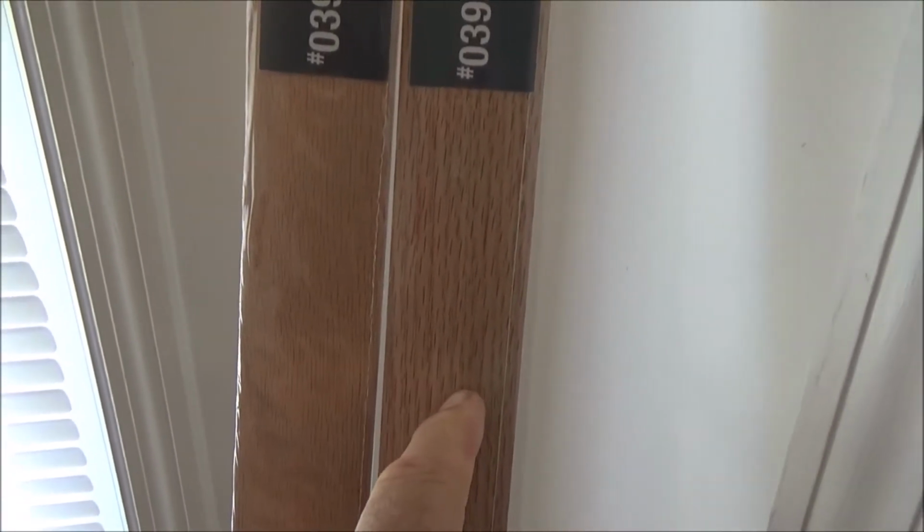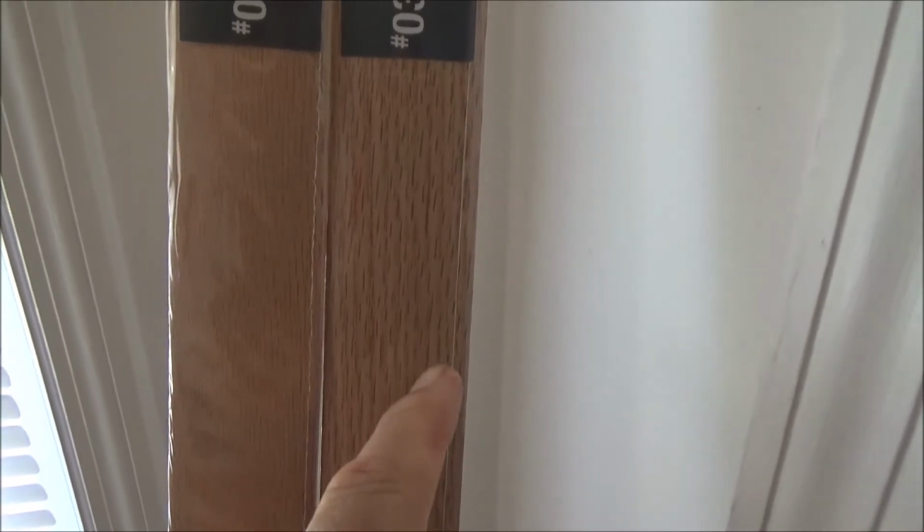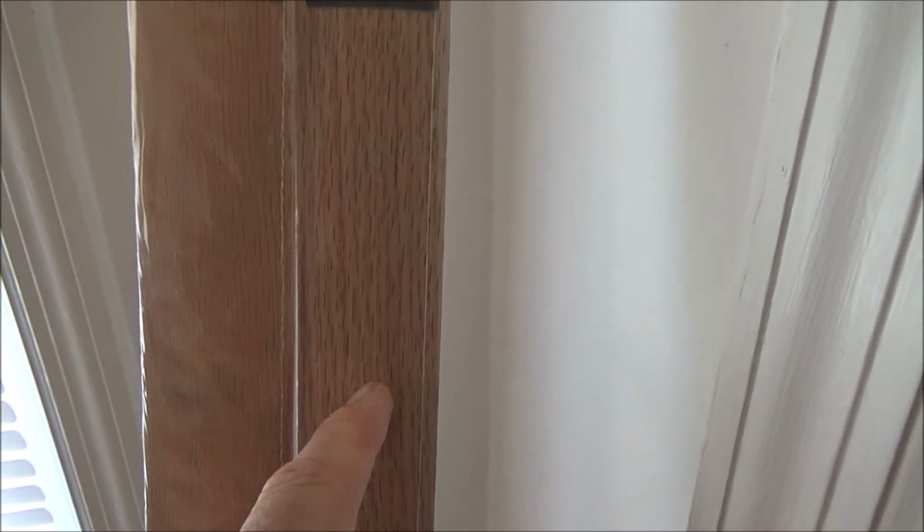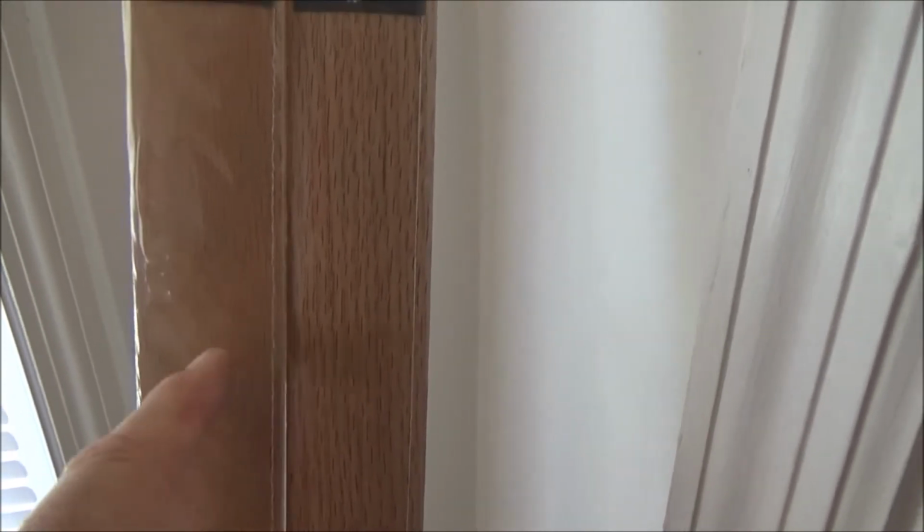So maybe I'll put some traditional stain on it, or some oil-based varnish, poly. See, this one looks a little darker than this one. So I'll probably put this one, I need a piece long enough to go in the dining room, but I need enough left over, which you couldn't get, so I had to buy 2 of them, to do a threshold for the bathroom right here when we do that. But anyway, back to the bedroom.